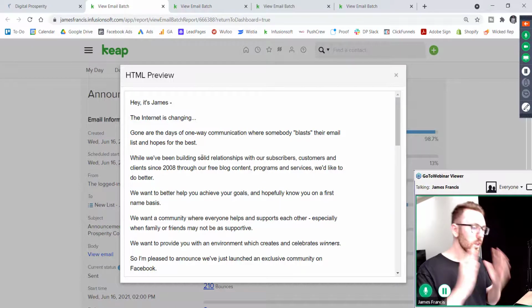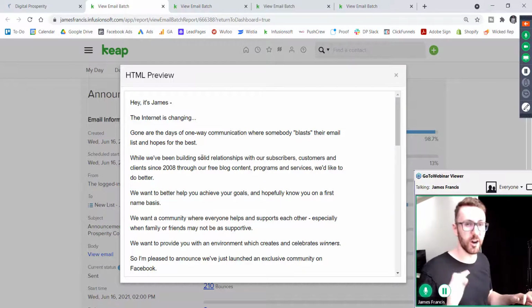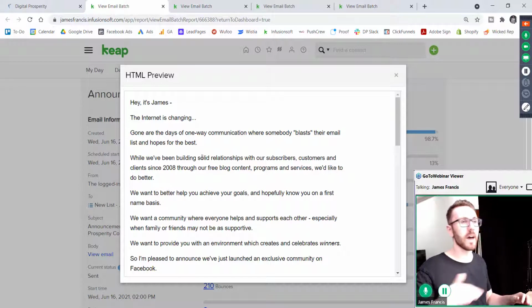So it's not a great way to go, especially if you're selling high-priced stuff. You can probably get away with selling stuff below $100. Anything above that, you're going to be very lucky to make any sort of decent income with that type of business model, unless you're selling solo ads, and then you're happy to just continue rinsing and repeating your list, which I don't want to do.